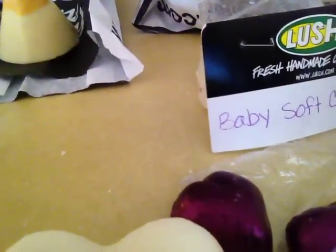So let me put all of the heart-shaped ones back away. And then we've got little baby ones, too. I'm going to show you the camera real quick. We've got not only the big-shaped hearts, but the little ones, and they're baby soft cure. And some of them are wrapped, some of them are not. So those are really cute. Chocolate massage bar. So I'm going to put those away.